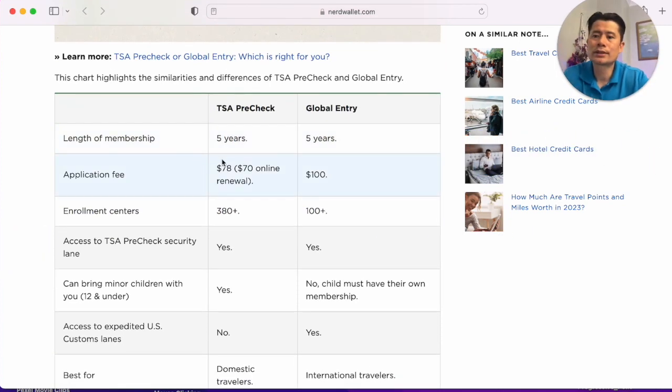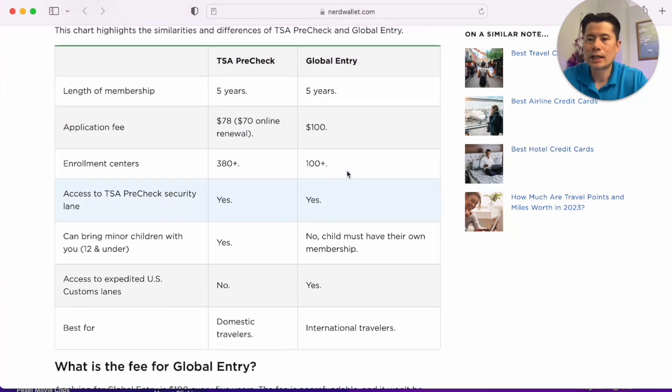So the difference between TSA and Global Entry: they're both 5 years. Like I mentioned, the application fee is $78 for TSA, and Global Entry is $100. There are not as many sites or locations as TSA. They have 380 plus for TSA and 100 plus for Global Entry. So it depends on if it's an international airport. Obviously, they'll have it. If it's a local airport, they won't have Global Entry because you're not mostly flying in from other countries into that airport.